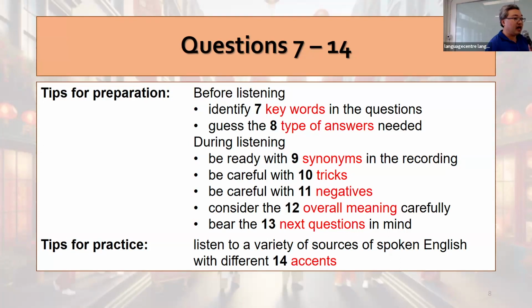Because in the IELTS listening, not just British speakers will produce the recording. The recording will also contain accents or speeches by speakers from different regions like America and Australia. So as a kind of daily habit, it would be good to listen to different types of spoken English from speakers of different regions, so that once you get familiarized with different accents, you'll be able to follow the recording more closely during the IELTS test.